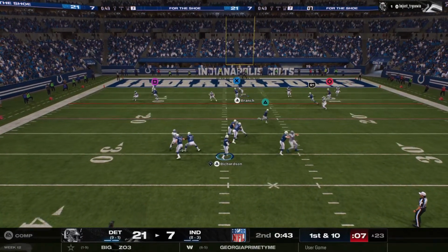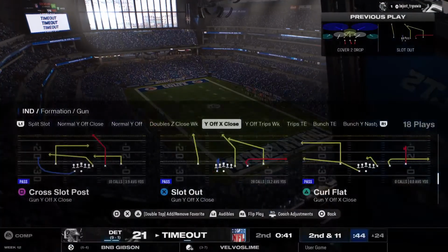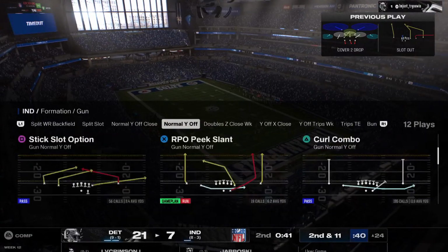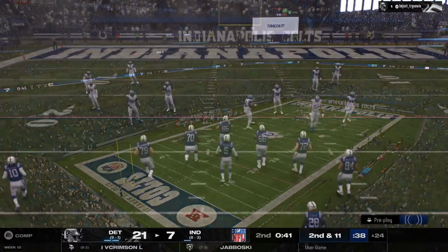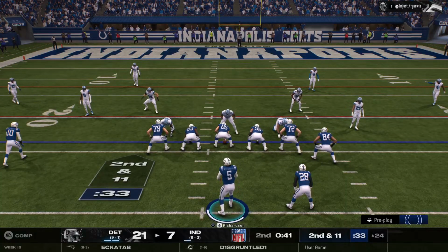To throw, it's Richardson. Timeout, Indianapolis. That is their second, as they'll stop it with just over 40 seconds to go in the first half. Lost one on the last play, so now it's 2nd and 11.